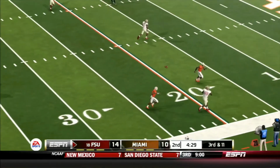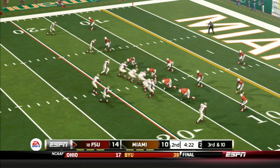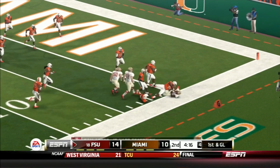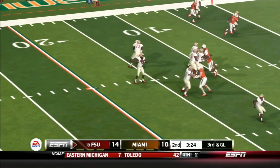James Blackman winds up, fires it down the right side. Tiptoe catch is made down into the Miami red zone. We're midway through the second quarter here. Screen pass to Cam Akers. Cam Akers shakes off a defender, gets tackled from behind after a penalty and a loss.